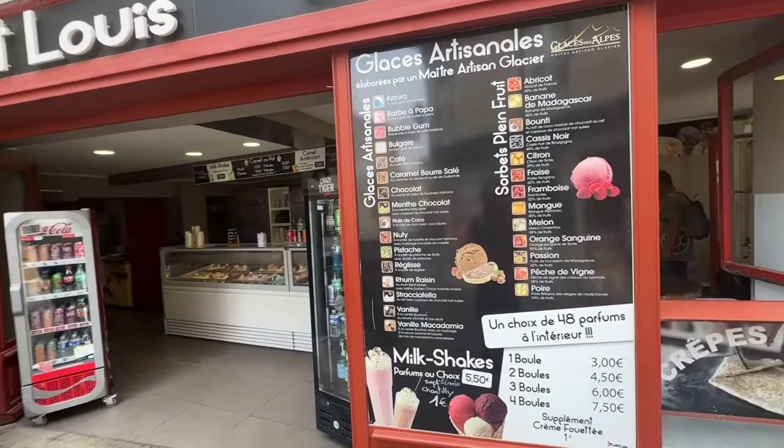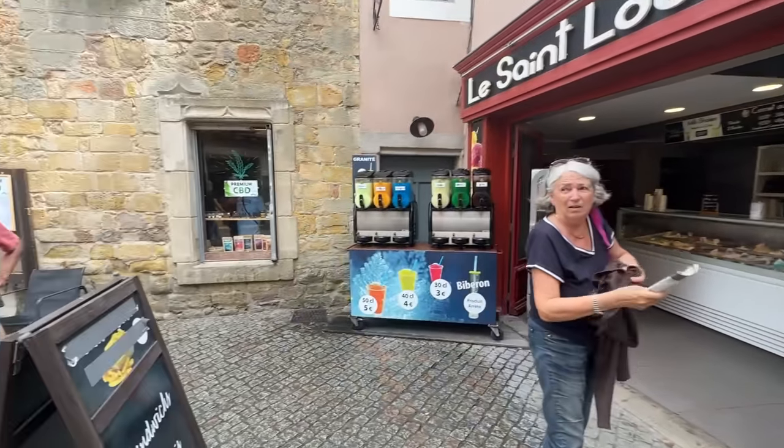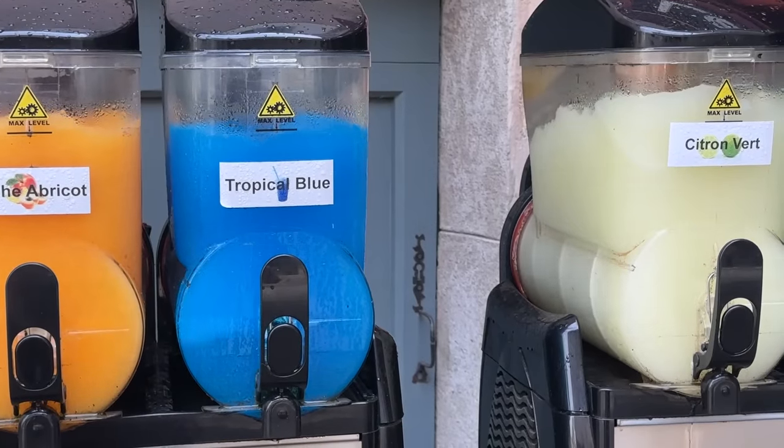Kind of a funny combo, huh? Modern shops and crazy cobblestone streets. Along with modern shops comes modern food, and there are many places here you can enjoy a sandwich, ice cream, or even slushies.